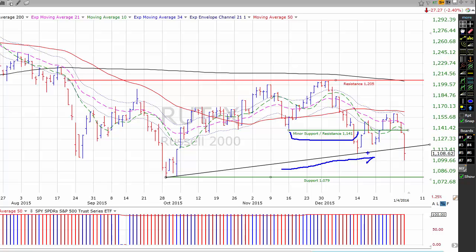You can see that yesterday the Russell undercut both this level of support and this trend line and closed well below both of them. That's a discouraging sign to the bulls. We'll now see if the Russell can hold support back here at its October lows in the 1079 area. See what the NASDAQ Composite's up to.